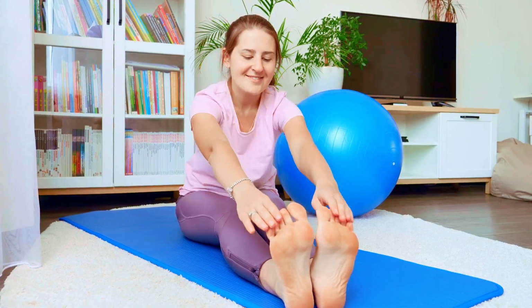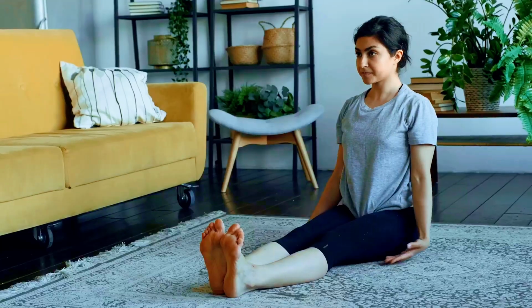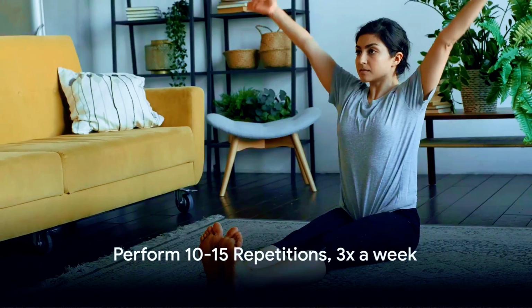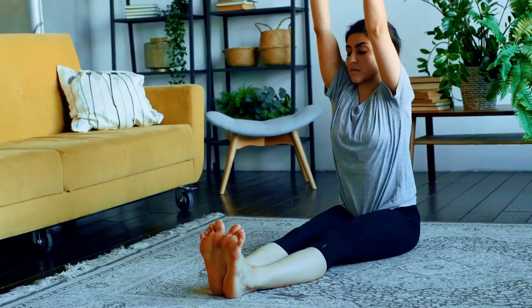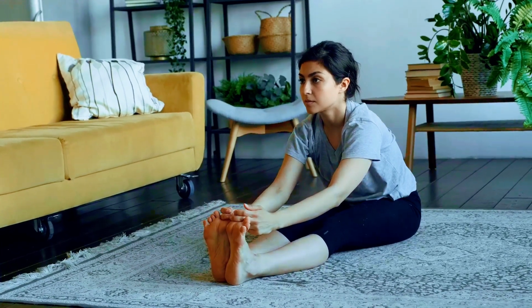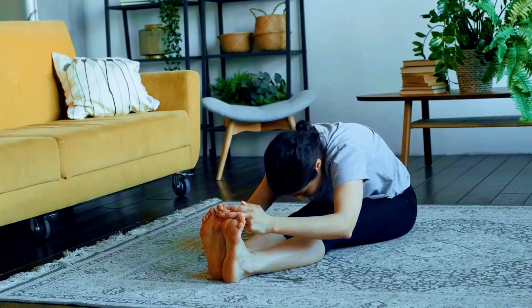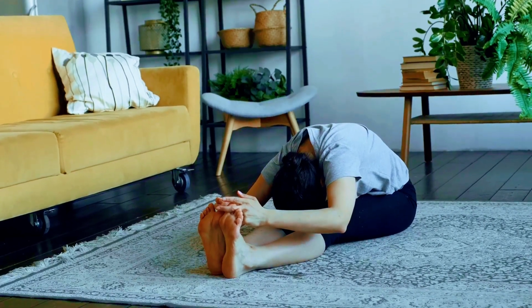Remember, you don't have to touch your toes. The aim is to go as far as you comfortably can without straining. The toe touch stretch is a powerful yet simple exercise. It primarily targets your lower back and hamstrings, helping to relieve tension and improve flexibility in these often tight areas. It also aids in promoting better posture by strengthening the spinal muscles.